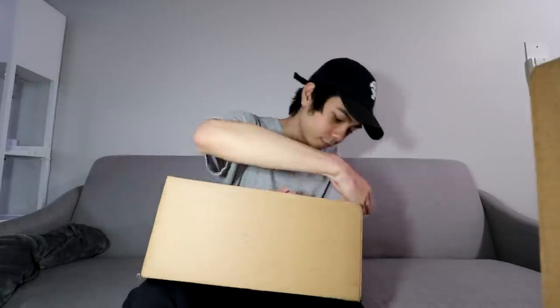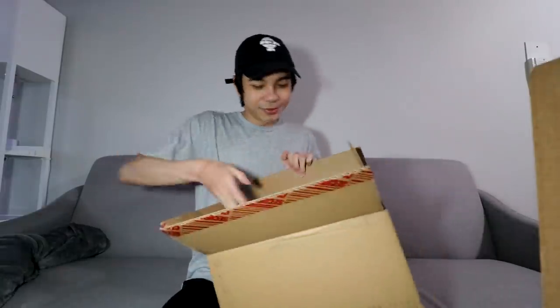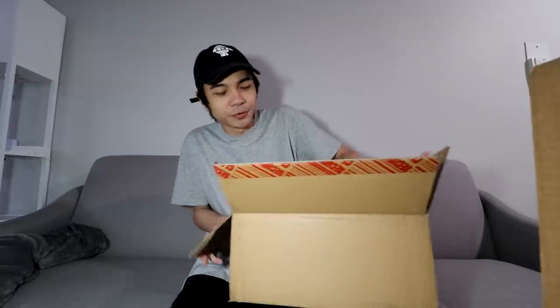Anyways, we do have two packages. I'm not sure what's in this one. According to the shipping address, it's from Yeezy Supply, but I don't remember ordering anything from there. It would be dope if it was another, but I doubt it, but we'll see what's inside. What is this? Yeezy 350? I did not order a Yeezy 350 recently.